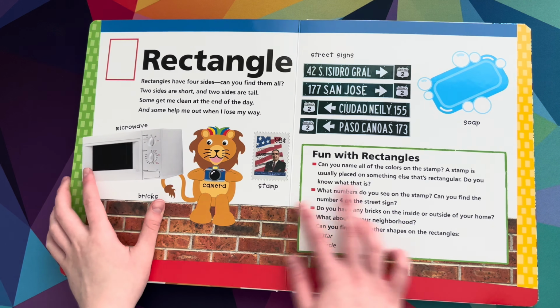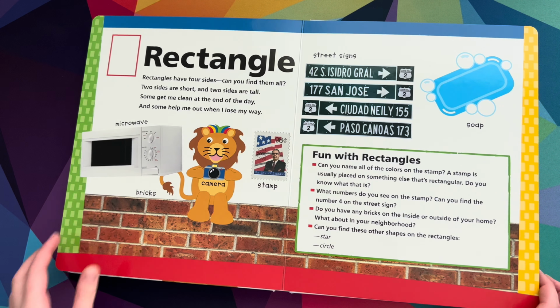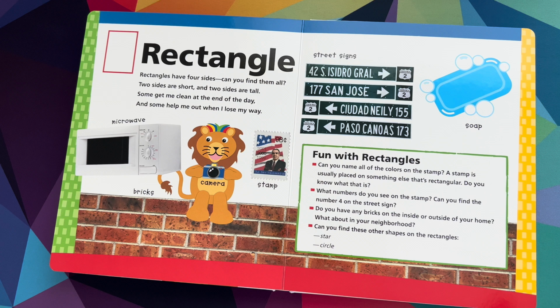Rectangle. Rectangles have 4 sides. Can you find them all? 2 sides are short and 2 sides are tall. Some get me clean at the end of the day, and some help me out when I lose my way.